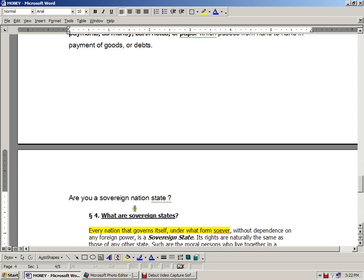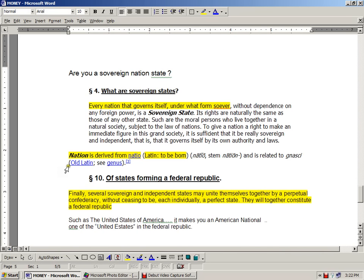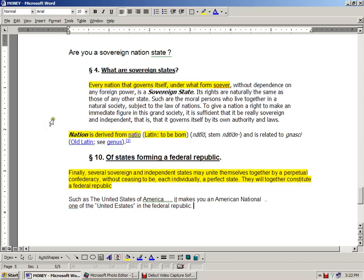Money, money, money. So are you a sovereign nation state? Let's find out. This is out of Law of Nations, subchapter 4. What's a sovereign state? Every nation that governs itself, under what form soever. Okay, every nation that governs itself. Well, what's a nation? In Latin, it means to be born. So to be born and govern yourself makes you a sovereign nation state.